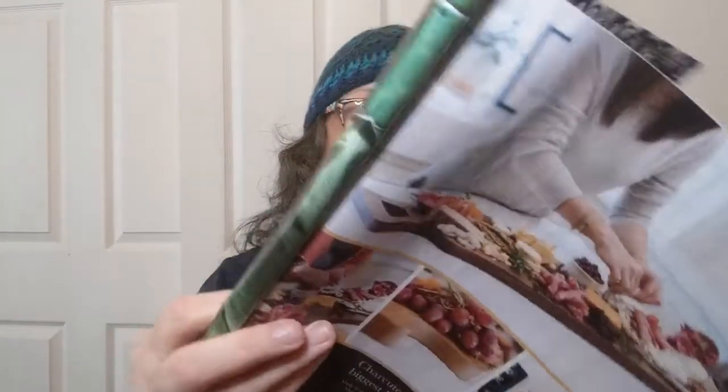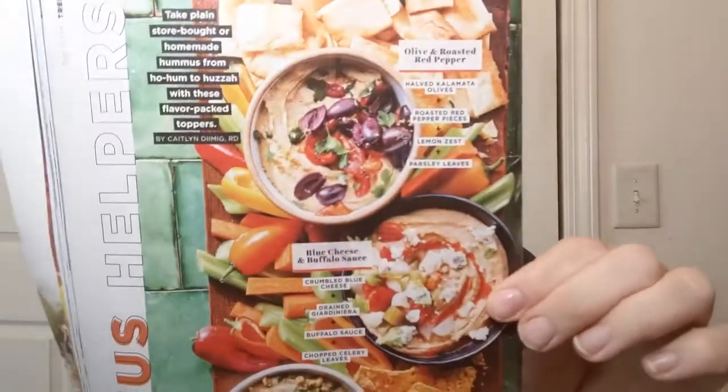Ooh, a whole section on hummus. Hummus helpers. Different things you can mix into your hummus. What I like with my hummus is just a really floral olive oil, a really good finishing olive oil. A little poured on top. Ain't nothing better. But that's just me. I would try any of that stuff though, because I'll try just about anything. Taste more, waste less.